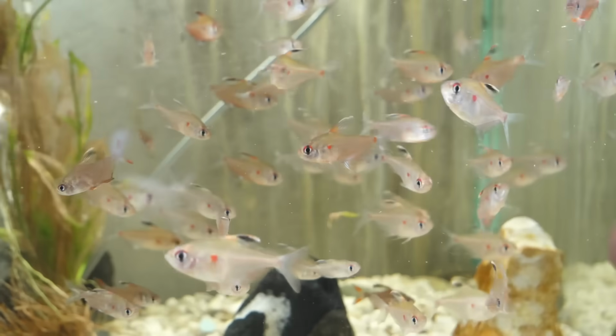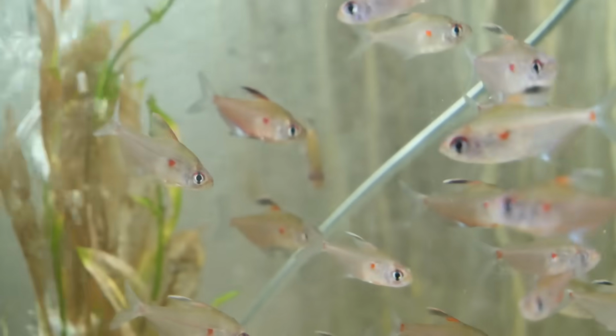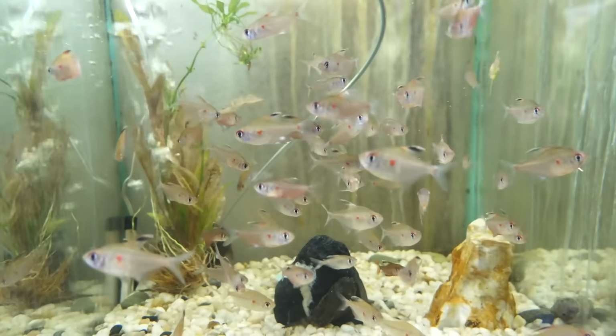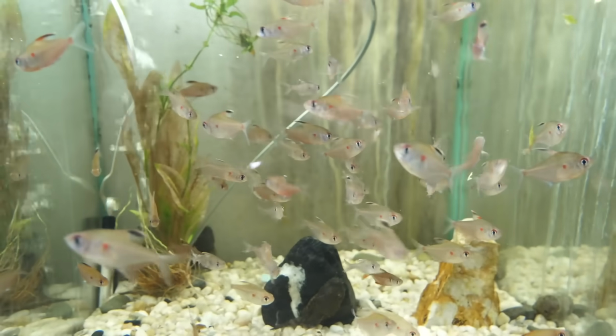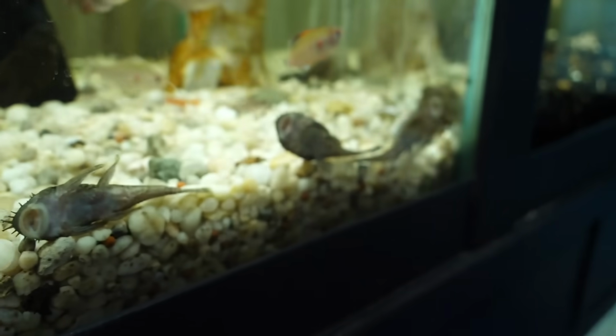These are called bleeding heart tetras. Bleeding heart tetras. I'm assuming that's because you can see a little red dot. Yes. And they are very popular aquarium fishes and sold in huge quantities. This is Ancistrus. You know, some Americans call these algae eaters or whatever. They love to put them in aquariums because they clean the glass. They take the algae away.